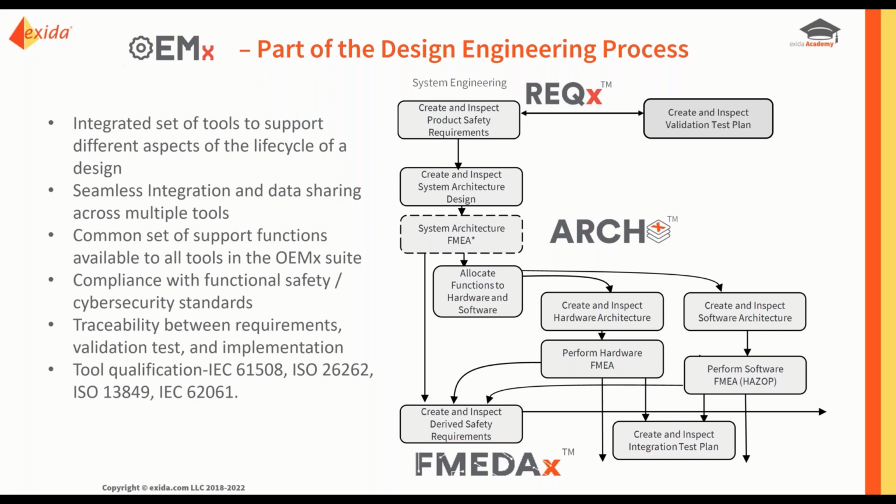OEMx is a suite of tools designed to be part of the engineering process. At the moment, there are 3 applications: RecX, ArcX, and FMEDAX. These tools are meant to play nicely together. They provide good seamless integration and data sharing. There's a common set of support functions for defining tests, defining action items, and so forth, and linking traceability between requirements, validation tests, and implementation. There are tool qualification reports available for functional safety in general industry, automotive, or machine.